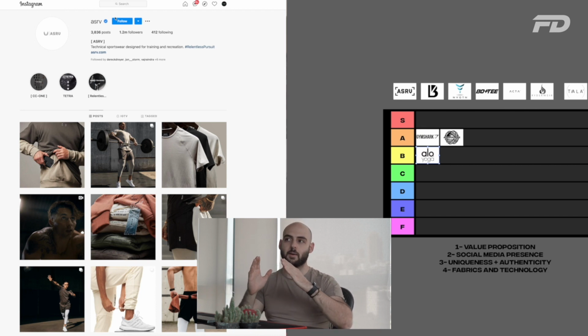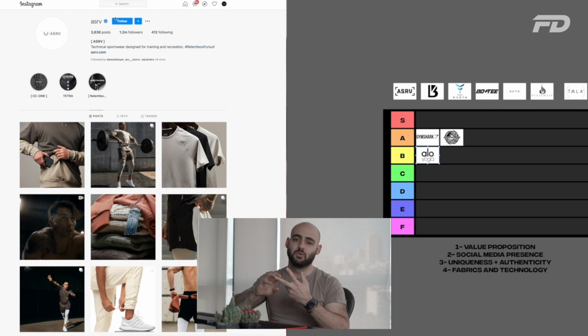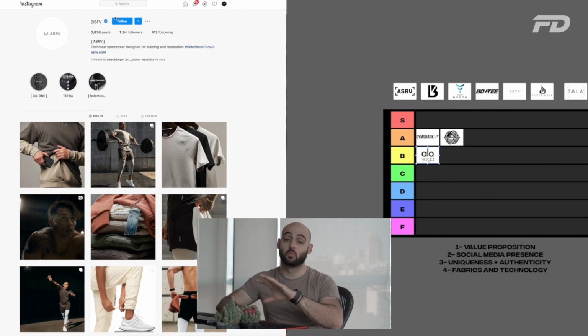Asrv's items are at the minimum priced at around $60 to $70 for some of their more basic shirts, their Pima cotton shirts, their Silverline shirts, and they can go up to $300, $400 for some of their items if they have their special drops. Yes, I understand that there's a lot of unique fabrics, fabric technologies. They employ a lot of anti-odor, sweat wicking, anti-soil. They really take a lot of pride in that. But when it comes to the value prop, I don't think that some of these items are worth those prices. They're decent, but they're not worth 60, 70, 80, 90, sometimes $200.